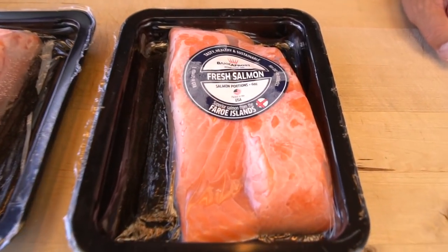Okay, so what's a proper way of defrosting this salmon? I keep it in the refrigerator and slowly defrost. Okay, so your fridge is pretty cold. That's going to take about 2 days or so, right? Yeah, it's going to be 2 days. All right, looking forward to it, Hiro.